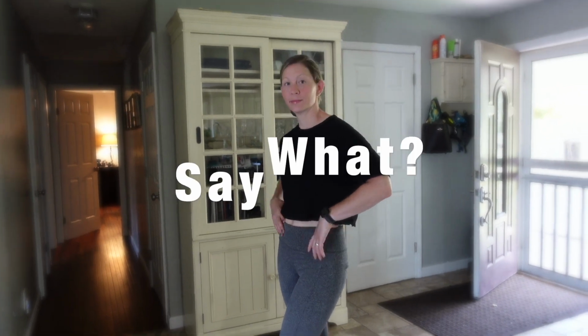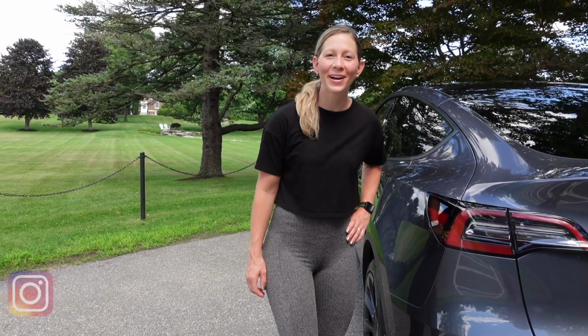This is what you look like. A skinny butt twig.